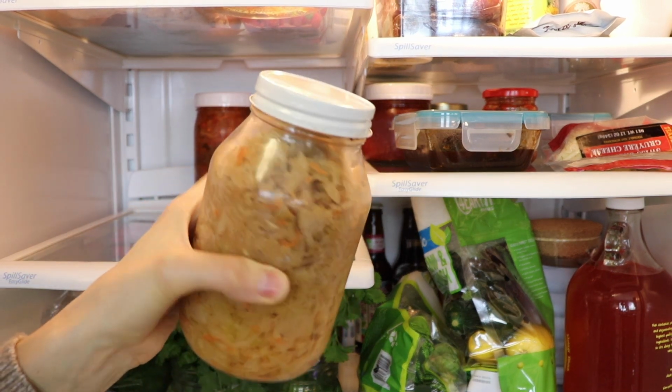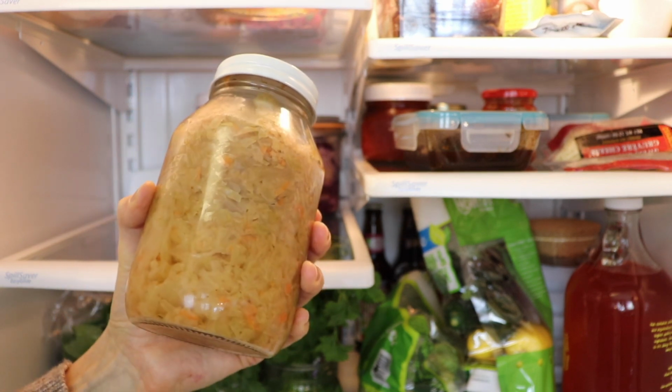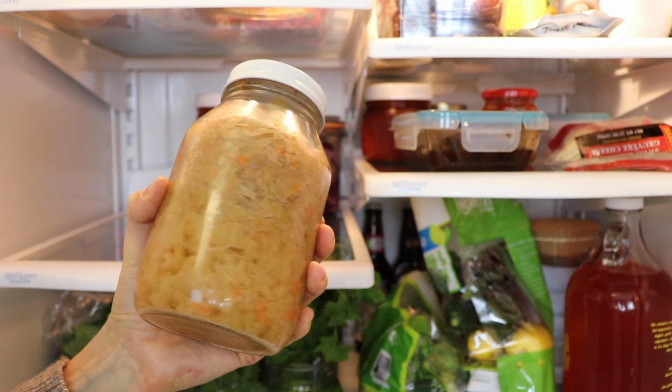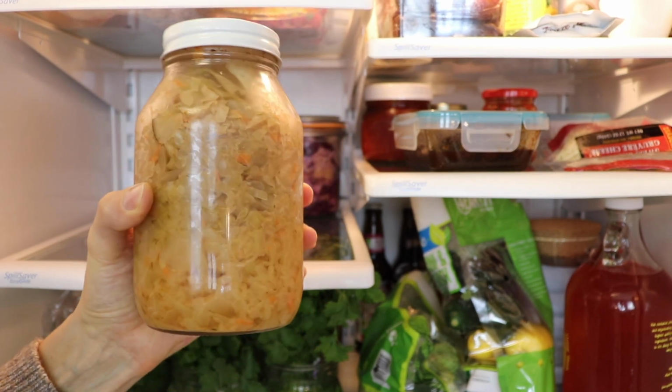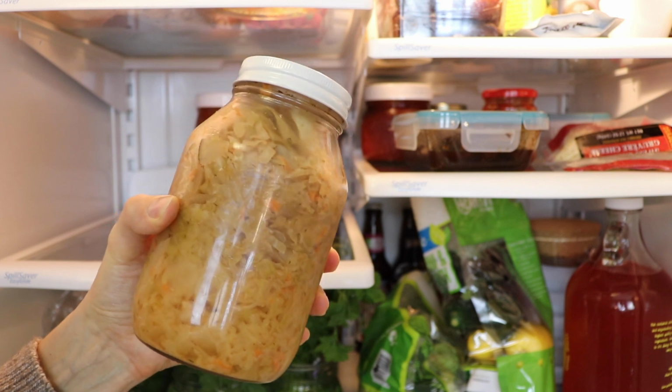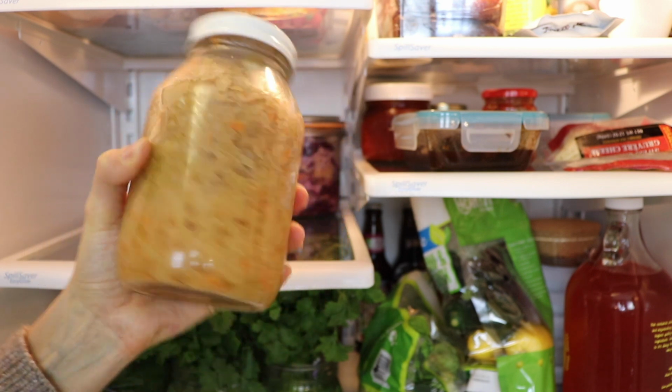So I need to take a poll. Who thinks this is still safe to eat? My husband and I went to a fermentation festival over 2 years ago, and we did a kraut making class, and this is one of the jars of krauts. So what do you think? Should I eat it and just get extra probiotics, or will this kill me?